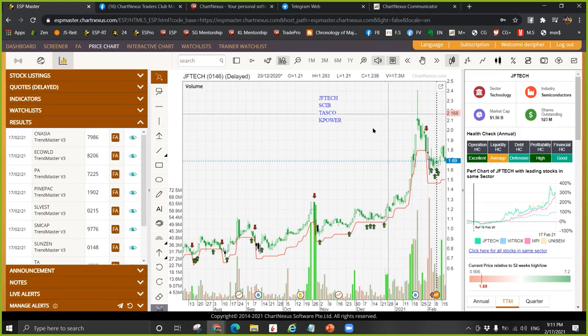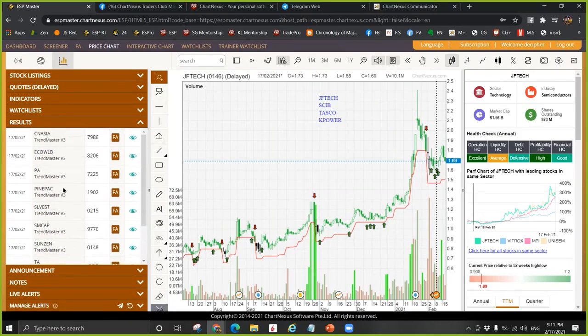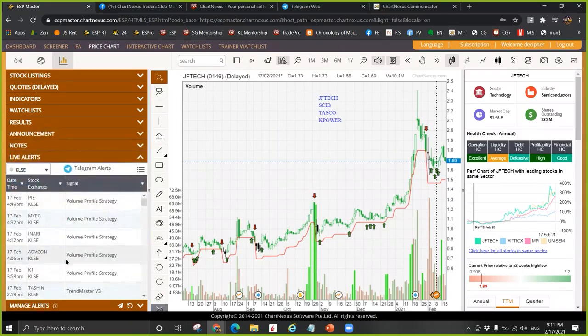So first of all, the thing that is common between these 4 stocks is the earnings. Okay, the fundamentals, which is on my right hand side. So this is my software. You can see the center is about charting. The left hand side is the signal. These are the signal trend master V3 and so on, and also the live alerts over here. Live alerts triggered during the market hour. So this is a signal chart FA.